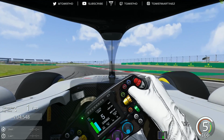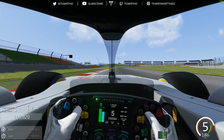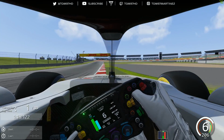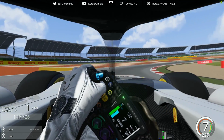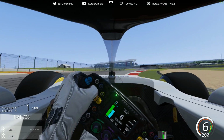It's kind of like a double left for 5 and 6, which really tightens up on the second one, and then over the curb for 7, and then 8 and 9, a right-left chicane, the left one being a bit of a blind corner. You run it onto the curb, and then the best corners on the circuit come now. You've got this long right-hand banking here, which kind of tightens up right at the exit here, as you can see.